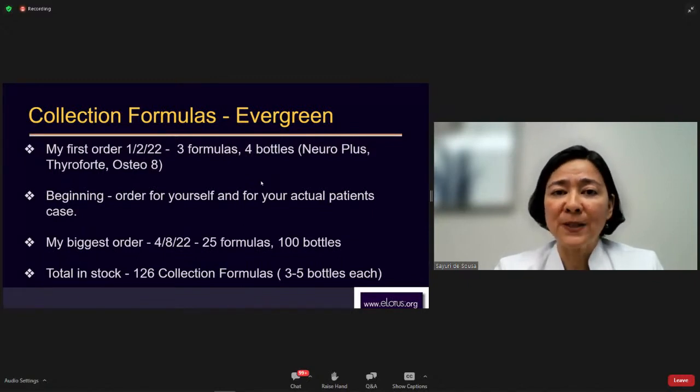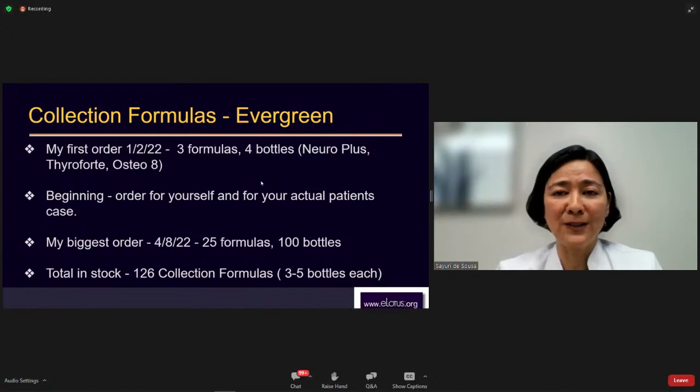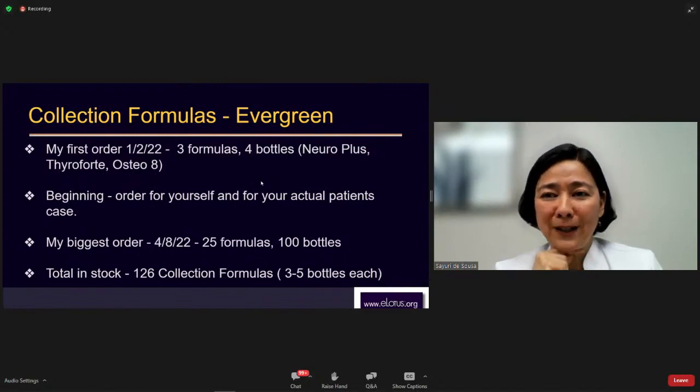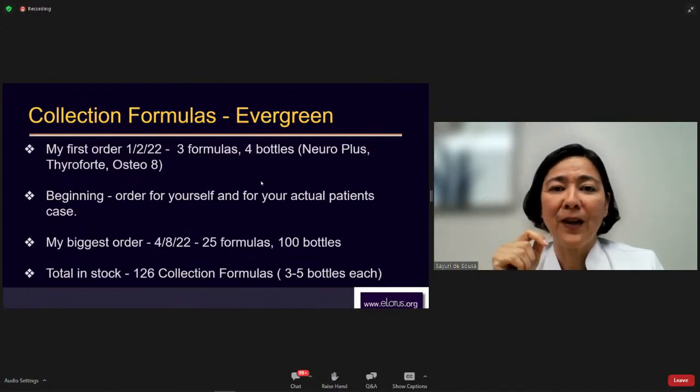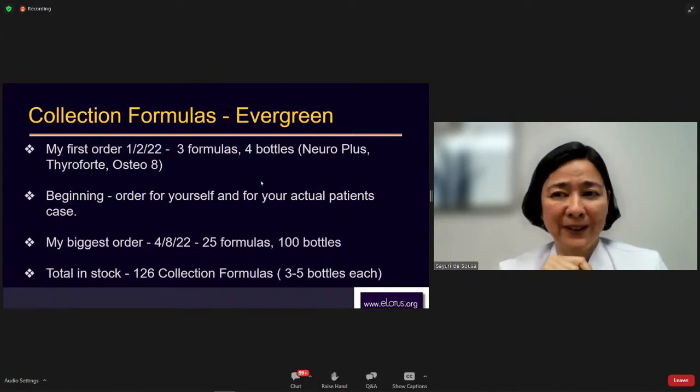Why those 3 specific formulas? I bought NeuroPlus, Thyrofort, and Osteoate. Those are not, as you will see on the next slides, my bestseller formulas. They are not on a list. But those are the first formulas that I bought. Why? Because I bought the formulas to treat my patients at that moment.